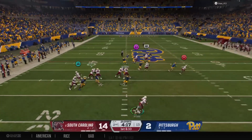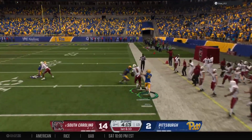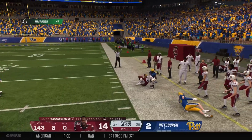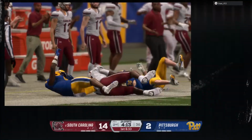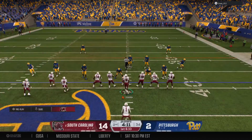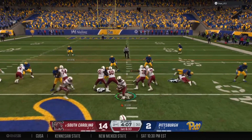Off play action on first down. Unloads to the wideout. It's complete. He's pushed out of bounds inside the 40 at the 38, and these guys are on the move. That kind of play will put a jolt into a drive. It's 1st and 10 from just inside the 40.